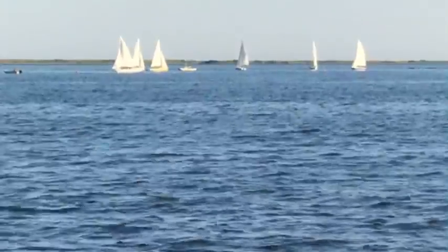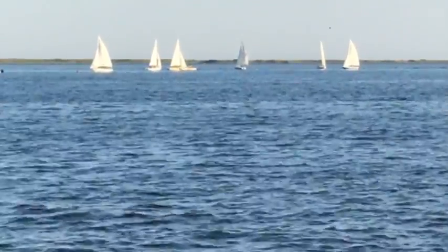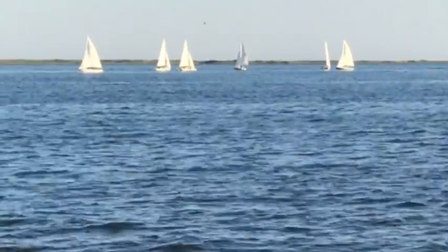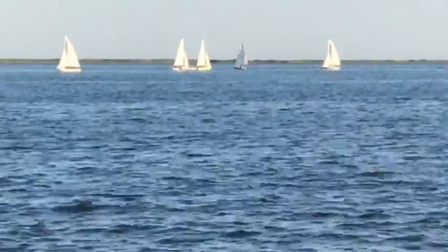Looks like one more boat to cross the finish line. And that boat is now over the line. Okay, so that's the end of the first Flying Scot race.